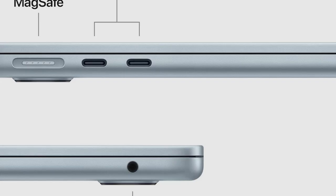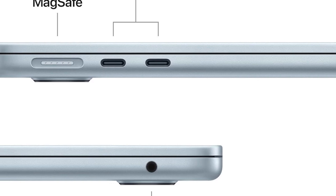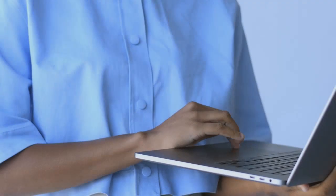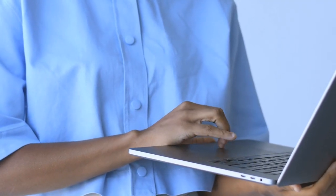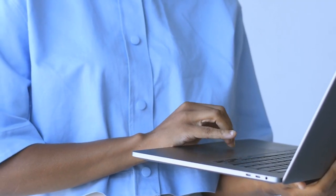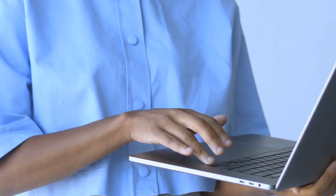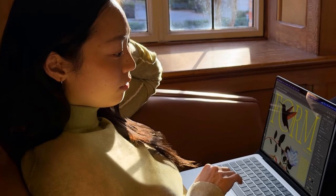If you're a student looking for an affordable laptop that still packs a punch, or if you're a professional who needs a reliable companion for your creative projects, then this might just be the perfect fit. And let's be honest, with its sleek design and gorgeous display, it's hard not to get excited about this one.